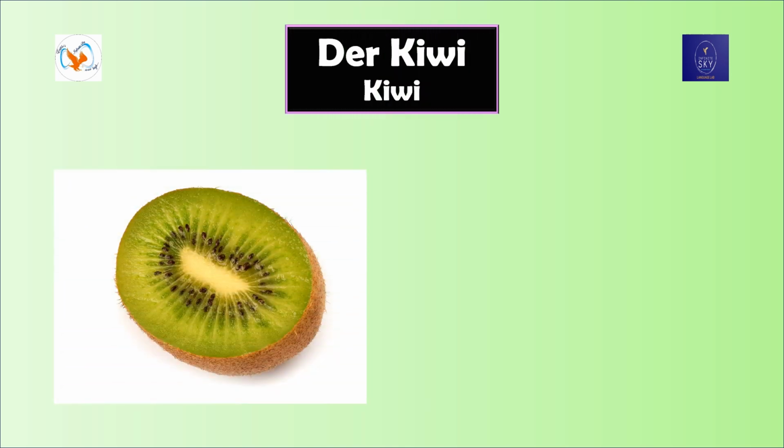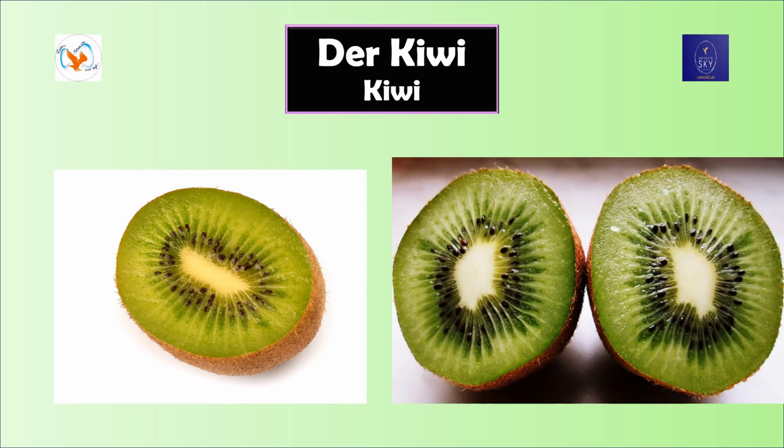Here comes kiwi, which is pronounced the same as in English. The kiwi. Kiwis are a great source of vitamin C. And the best part is you can eat the fuzzy skin too. It's packed with fiber.